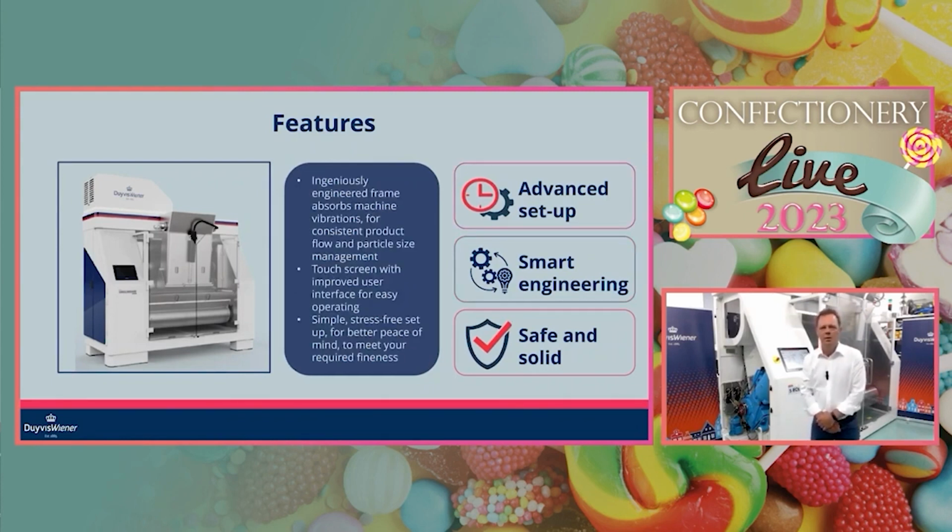The new frame of the 5-row refiner is designed to absorb any vibrations. This ensures a consistent product flow and particle size management. The simple and stress-free setup of the machine is something we have focused on. Easy to operate, including a new touchscreen with improved interface.